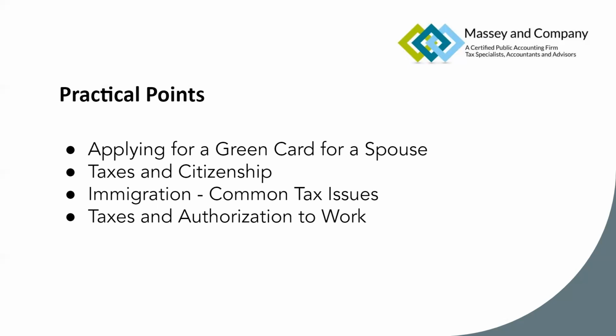And then the last thing I want to mention to you is about authorization to work. Some people come to us and they are reluctant to file a tax return because they do not have a proper work authorization permit. So I will tell you that the IRS and USCIS will not penalize you for filing a tax return, even if you do not have authorization to work. So it is better to file the tax return and to be able to show both USCIS and the Internal Revenue Service, the IRS, that you are in compliance with the rules than worrying about not having an authorization to work. So don't worry about that.